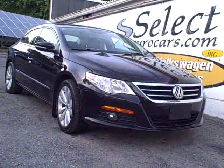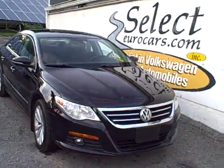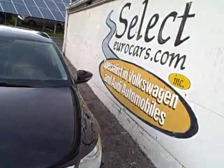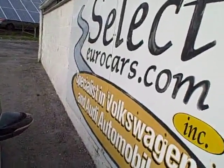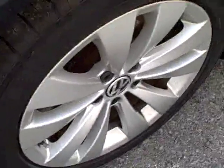Black and beautiful, 2010 Volkswagen CC, 6-speed, approximately 200 horsepower, and available here at Select Eurocars, where we've specialized in Volkswagen Audi for over 34 years, and we're open 7 days a week. Beautiful set of alloy wheels, Yokohama tires, awesome tread.